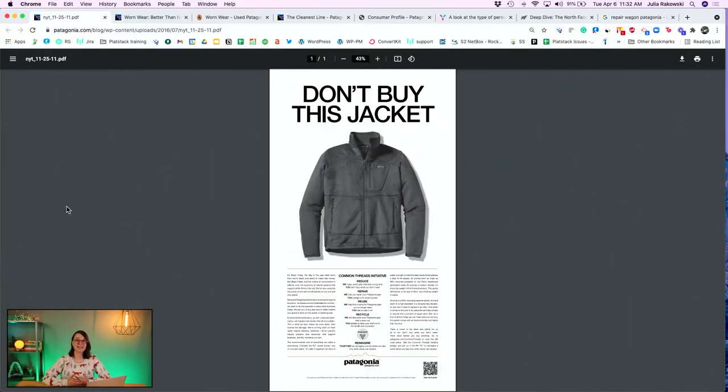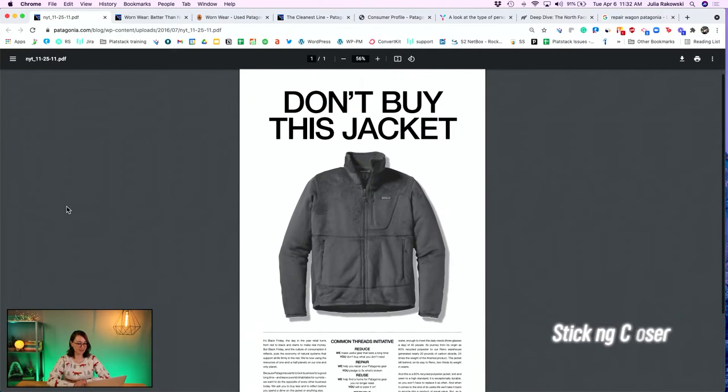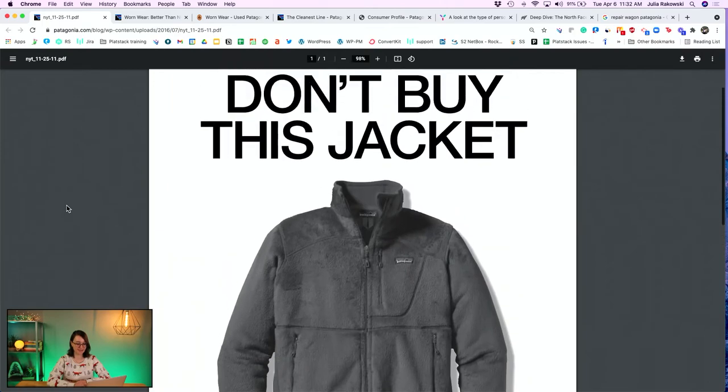They do this several times when bringing out their clothing line, the Patagonia clothing line as well. So another example of them passing up an easy opportunity for more revenue for the sake of sticking closer to their why is this initiative that they ran literally called Don't Buy This Jacket.